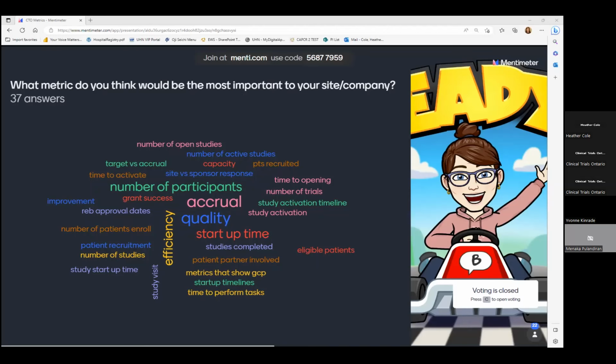REB approval timelines. Okay, so you can see this really does have common themes if you're looking at it. So when we say start simple, I think even by looking at this, you can see the most common things that people probably need. Volume of patients, volume of studies, timelines, okay? And then really looking at those types of things.